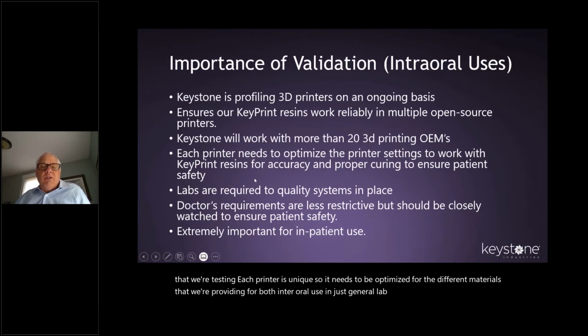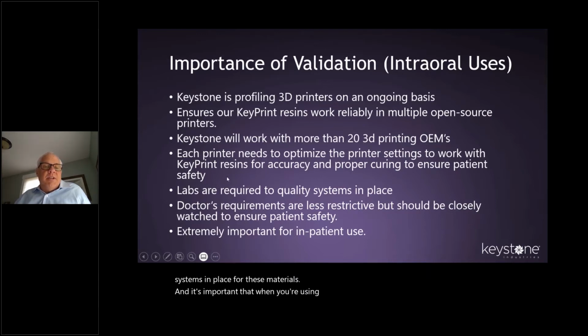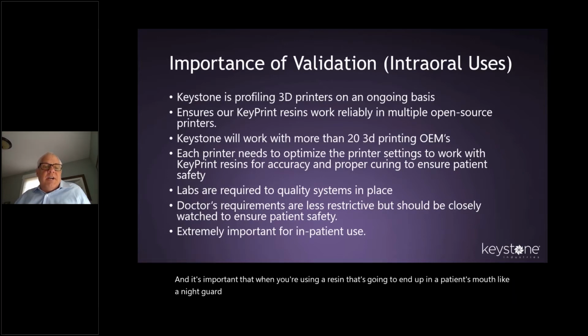So labs are a little bit different than the doctor's offices, and it's important that labs understand that there are quality systems in place for these materials. When you're using a resin that's going to end up in a patient's mouth, like a night guard or a surgical guide, it has to be properly tested and validated, and there are a number of steps to that. One is obviously the material, and we go through the material testing and what we call toxicity testing, where they actually make sure that it's safe in the patient's mouth.